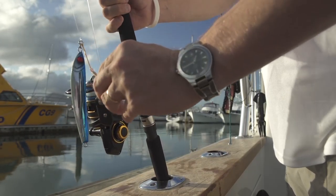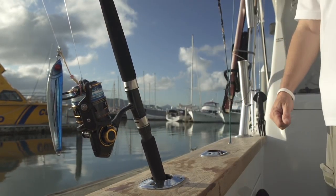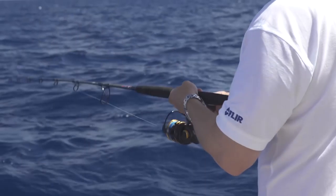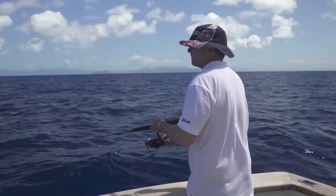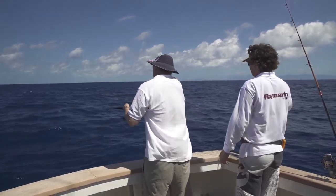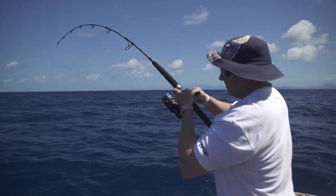Micro jigging is one of the newer forms of sport fishing that's come out of Japan in recent years. It involves using lighter tackle than your standard heavy jigging, so using 5,000 size reels or less, fairly light but strong rods, and smaller jigs, anywhere from say 30 grams up to about 120. It's a great way to fish for a range of different species.